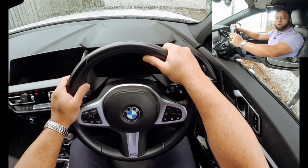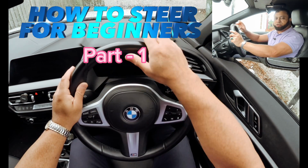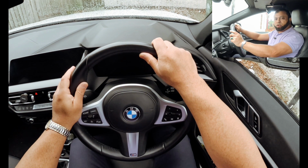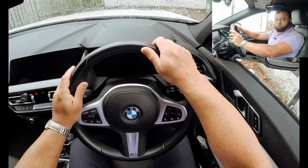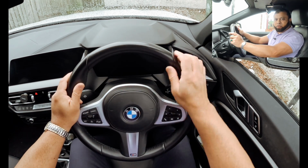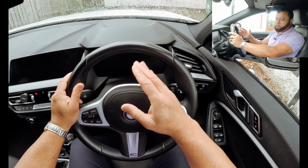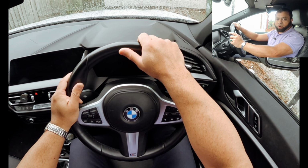In this video, I'd like to talk to you about the steering. One of the most important things when you are driving is your steering. So in this video, we're going to talk about the setup of the steering for you to feel comfortable, so that when you are driving, you feel comfortable. How to set the steering to be comfortable and prepared to drive, because steering is one of the most important things when you are driving.